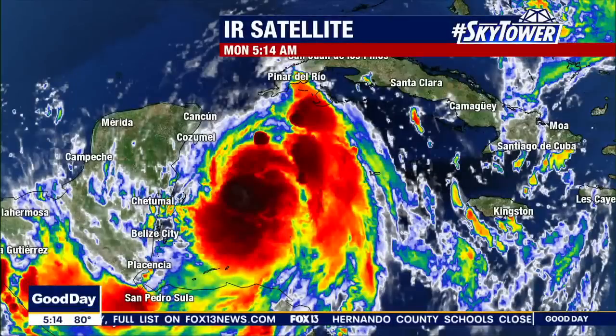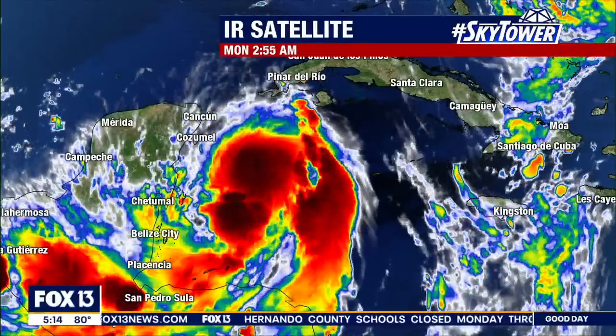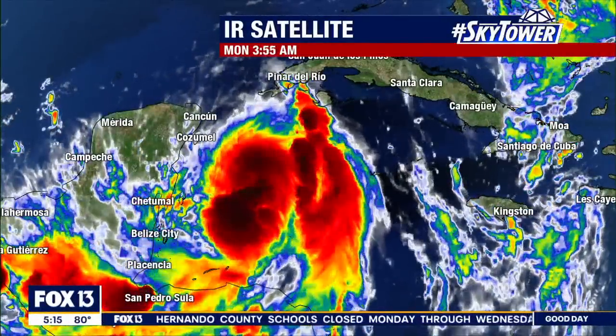Tropical Storm Idalia is stronger this morning. Reconnaissance aircraft flying around it found winds of about 65 miles per hour. Makes sense. The storm is sitting in one of the warmest, deepest areas, a place that is known for storms to strengthen. There is a little bit of wind shear still going on up here.